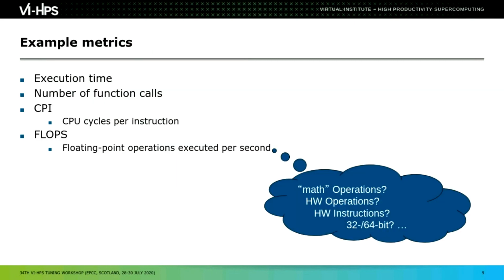So, for instance, I already mentioned them. We can consider execution time of the application as a whole, or for a given function. The number of calls of a given function, for instance, some MPI primitives, the number of cycles per instruction, and one metric that you are probably already familiar with is the floating point operations executed per second, which is traditionally used to characterize the power of a computer.